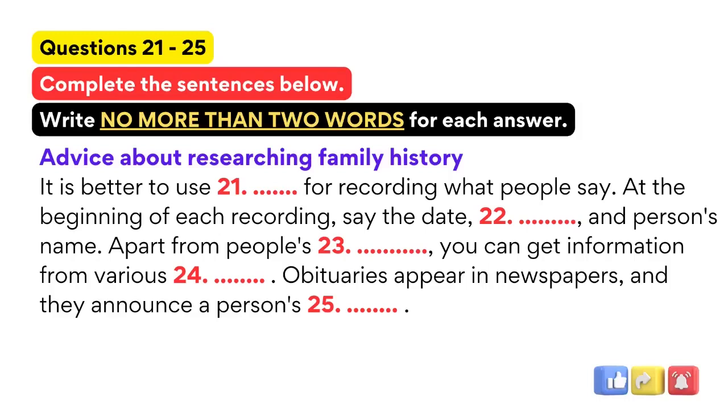Obituaries are announcements of a person's death, and they usually contain a lot of detail about that individual, like address, occupation, date of death, as well as the names and ages of the widow or widower and the dead person's children. So, be creative. Look around your home or the home of your relatives for any items that might contain clues, such as these about your family history. Okay?